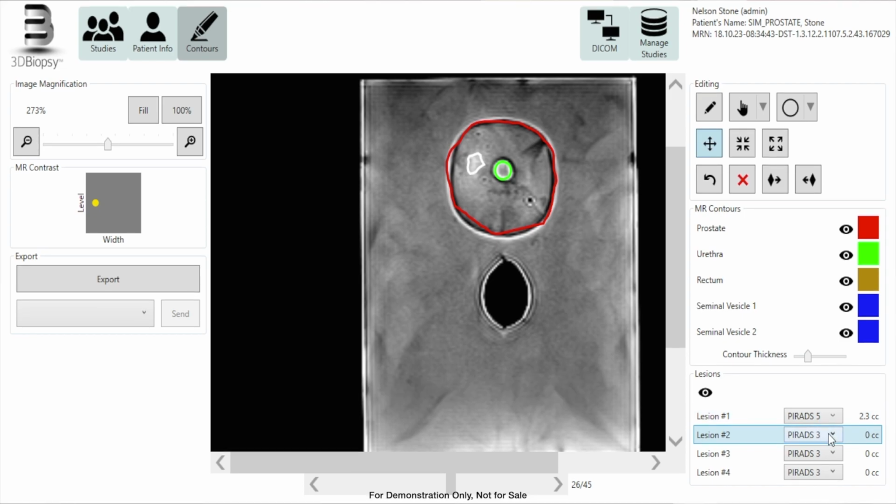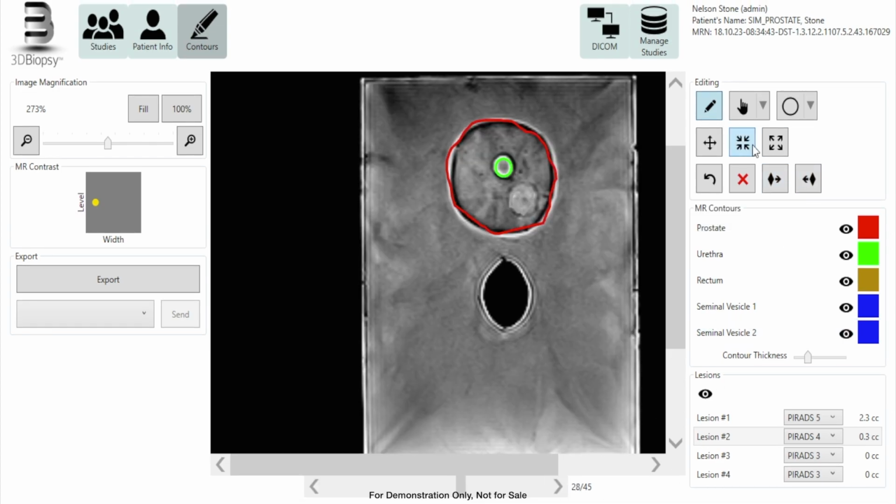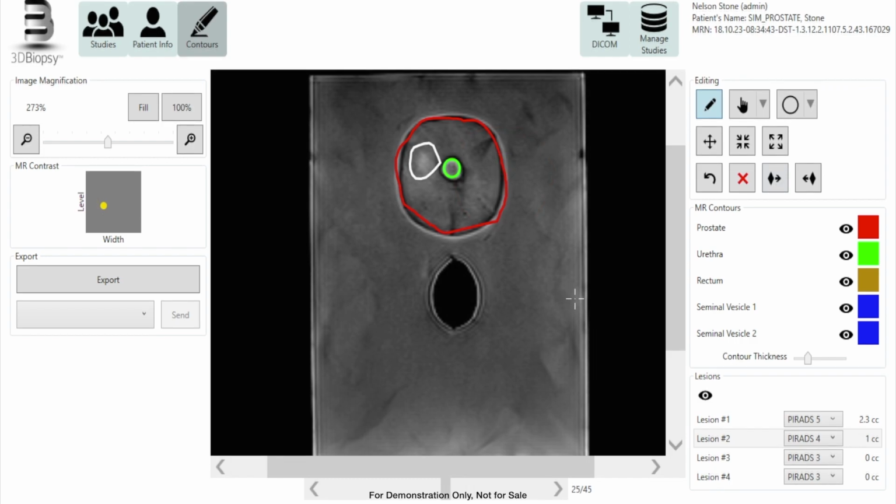Let's go to the second lesion, and the second lesion we'll call a PI-RADS 4, which means it'll be a different color. So let's start with the editing tool, and we'll circumscribe the lesion here. It's very small. We're pretty happy with the way the software works. Again, this is going to be used by the radiologist. And then once these contours and segmentation of the lesions are completed, we're going to show how this can be fused to the real-time ultrasound when we get to that phase.